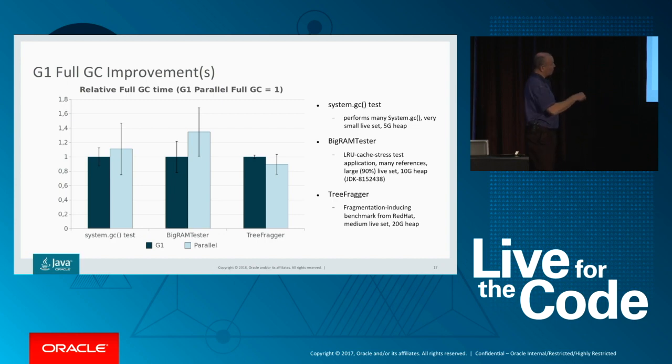So if we look over here at the chart, G1 is this darker blue, parallel GC is this lighter blue. The way to look at this scale is that it's normalized to G1's performance. So anything that's higher here is taking a little bit longer. In this case, where it's invoking System.gc, parallel GC is actually taking a little bit longer to do this than G1. Similar over here with the big RAM tester. When we get over to the fragmentation, the Tree Fragger, we can see in this particular case G1's actually a little bit slower than parallel GC.